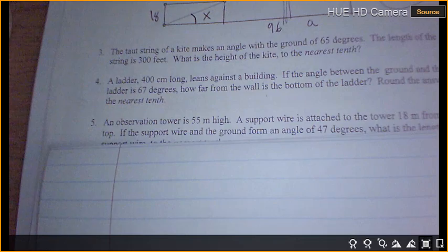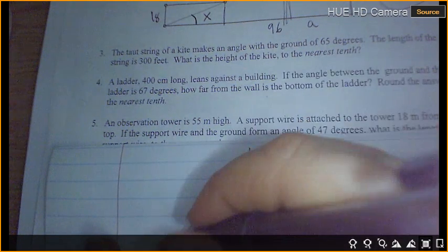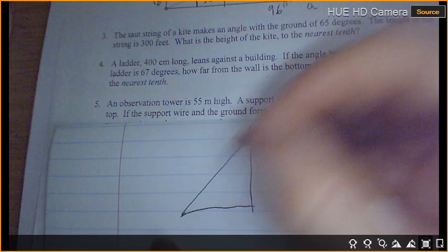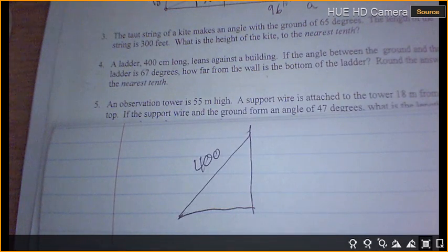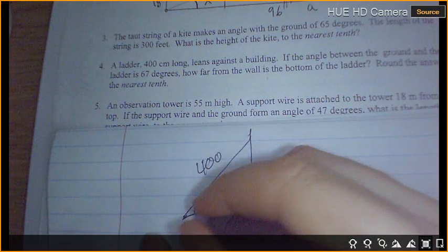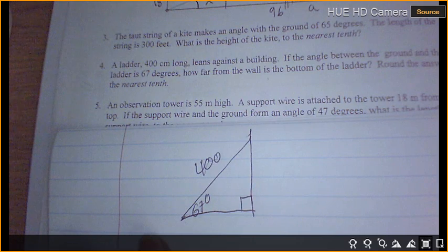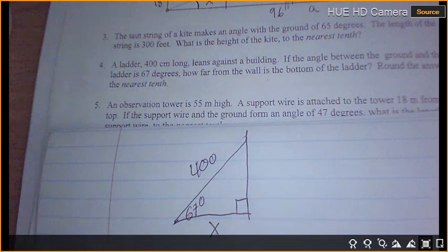Number 4, a ladder 400 centimeters long leans against a building. So I know almost all of these I'm starting with a right triangle. Which part of here is the ladder? The hypotenuse, right? We usually don't put ladders unless they're right next to the wall, because we will fall. Okay? So we've got our ladder, 400 centimeters long, leans against a building. If the angle between the ground and the ladder is 67 degrees, where does 67 go? On the top or the bottom? Bottom. And we know this is 90 degrees right here, right? The ground and the wall make 90 degrees. Okay? How far from the wall is the bottom of the ladder? So where am I putting my x? I'm putting it right on the bottom because it says between the ground and the wall.